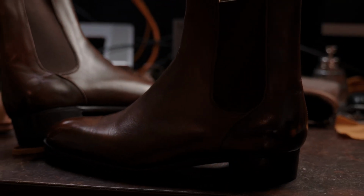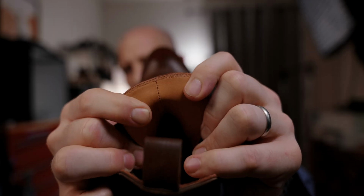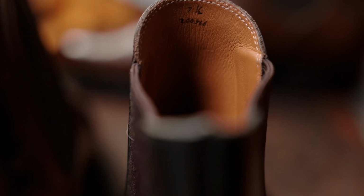Another detail here is the lining. You see how this is a split seam right down the back of the spine of that upper. It's not really something that bothers me or that I feel, but you really shouldn't put the seam right there. That's just kind of begging to irritate the wearer's foot. And normally, in a Chelsea boot, you're not going to see a seam right there.